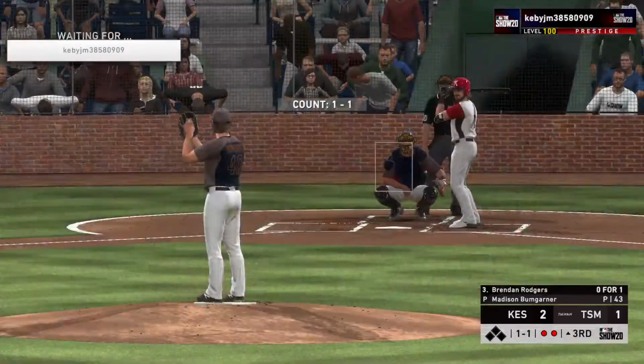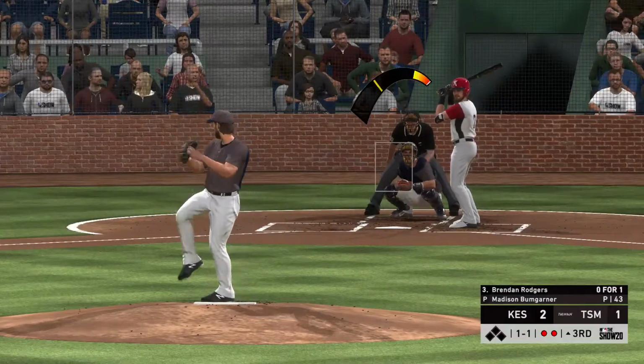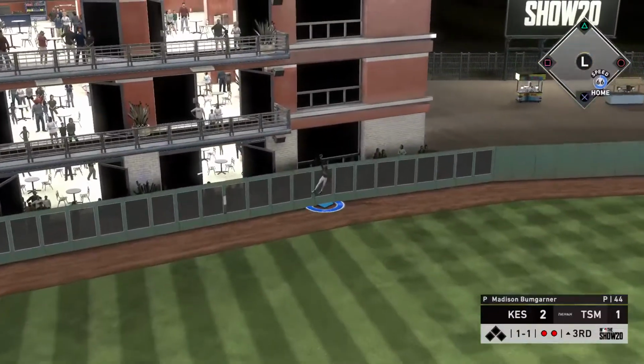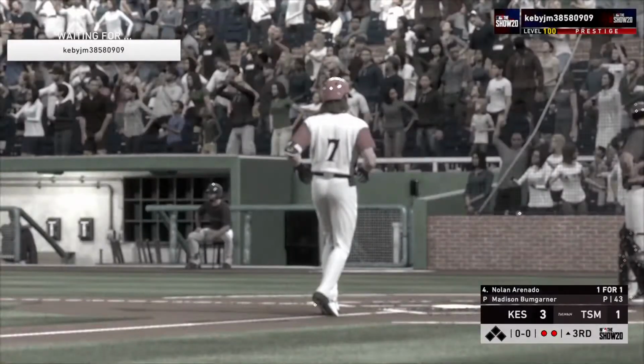Stepping into the box, Brendan Rodgers. He flew out in his last at bat. High and deep to left. This one's got plenty of distance. And this ball is gone. No chance to make a play on that one.